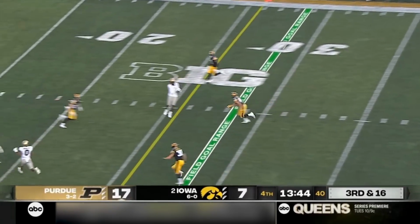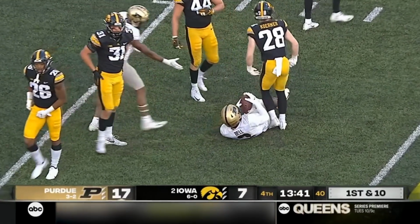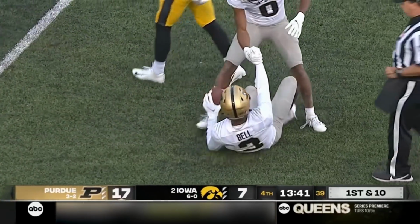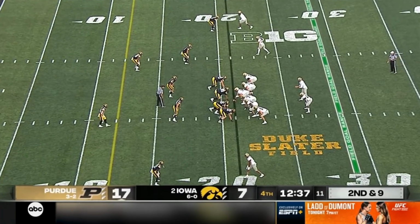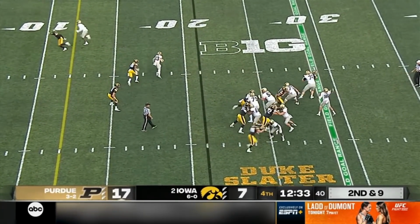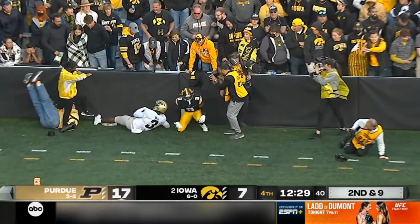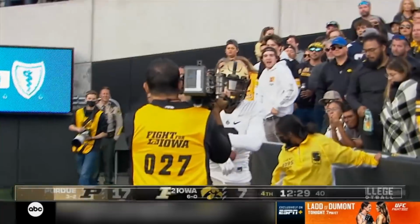O'Connell gets rid of it. Oh, it's caught for a first down. It's David Bell who's there again, but how about the throw by Aiden O'Connell? He was about to get hit. Essentially this entire half. O'Connell, pump fake, throw into the end zone, and the ball is on the money. It's caught for a touchdown by David Bell.